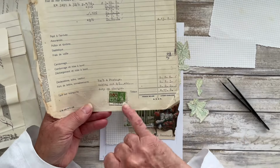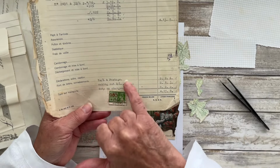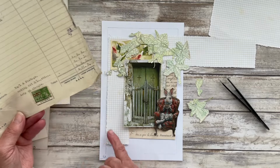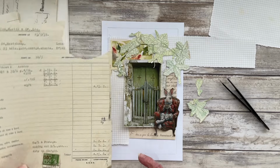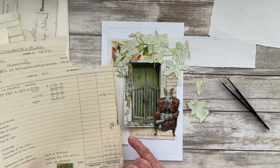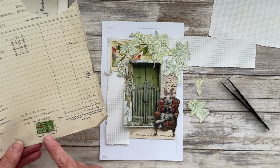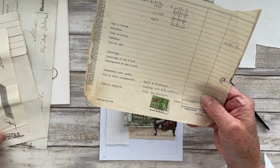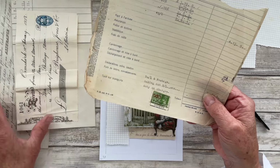It's an invoice, but it is receipted, and this is a receipt stamp, and it's green. And I was thinking, oh, I could rip a portion of that and have that up in there. And that's a better colour tone with that. So that was kind of where I was going with that. I could use a portion of that and also maybe a portion of this as well.